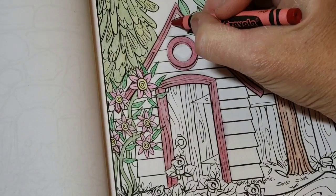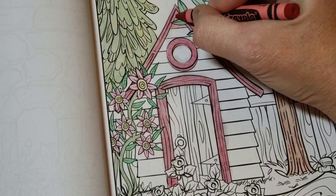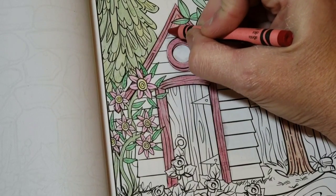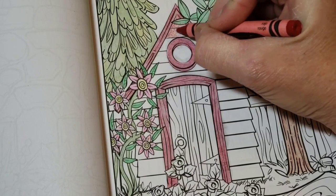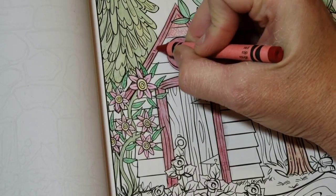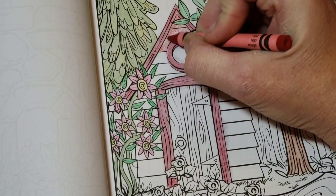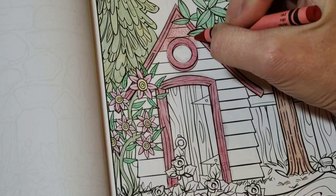I don't know how close this red's gonna be to that same red. I hope it's not too close. I hope we'll definitely get some standout in these two colors. One was just red and one's brick red. But I was definitely hoping we would get a difference. We'll see.